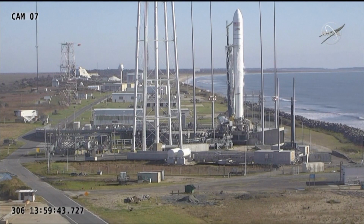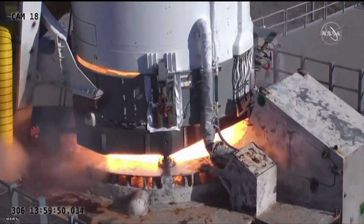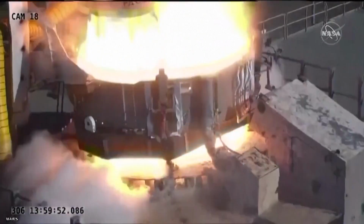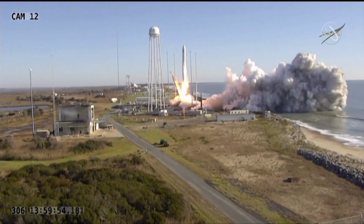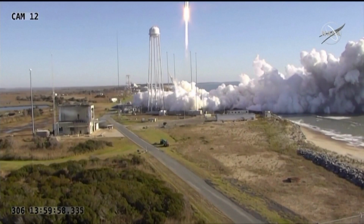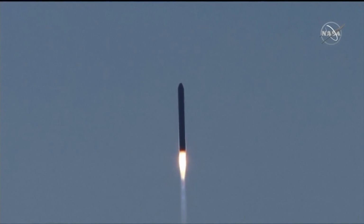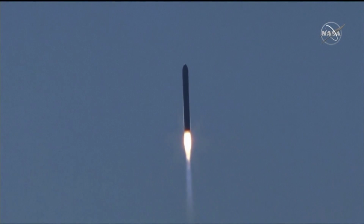5, 4, 3, 2, 1. Engine start. Lift off of Antares. NG-12 mission. All up flight facility. Engines at 100%. Attitude nominal. Power nominal.